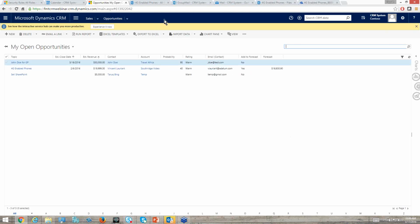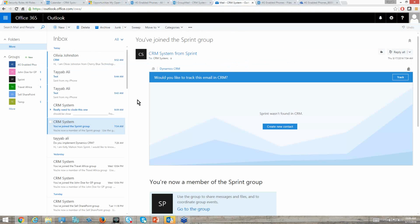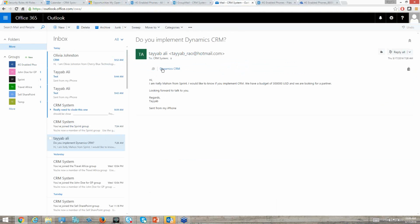So what Microsoft has done is, if I go into my mailbox, which is part of the Office 365 offering, as I go into any of my emails, I see this icon for Dynamics CRM. This becomes available if you have the Outlook app set up as part of your Dynamics CRM implementation. And this brings in some very cool and nice feature sets.